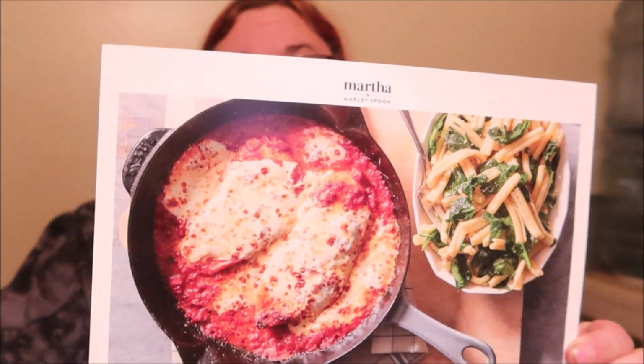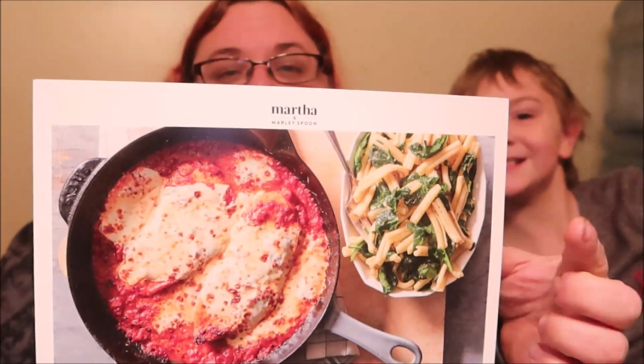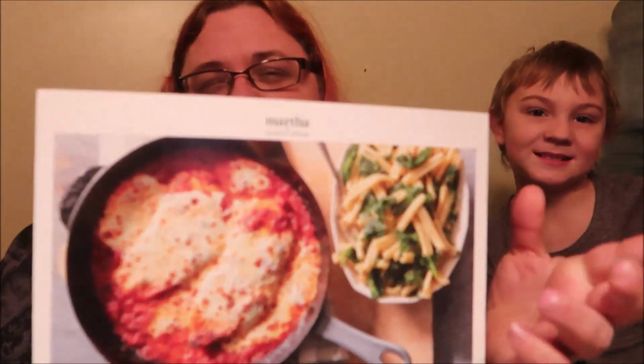So I didn't cook the mismo chicken that we had yesterday. That was amazing, but I just wanted a break. Recording all the time gets a little tiring. But tonight we are going to be doing the skillet chicken parmesan with the spaghetti or the caprese, I think that is.